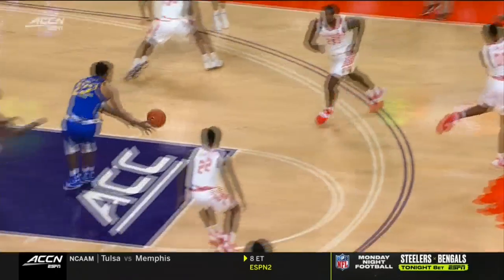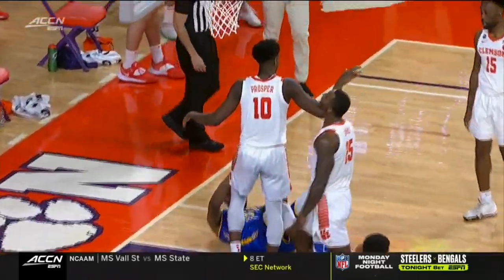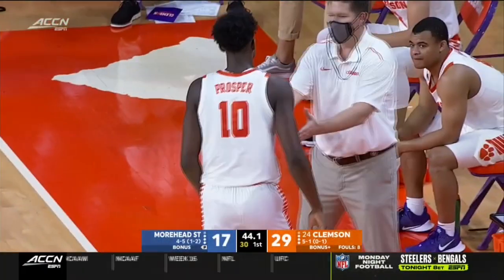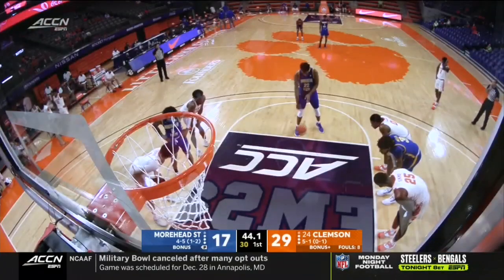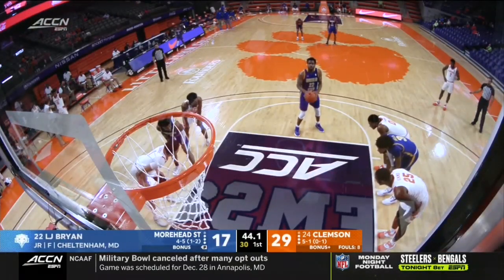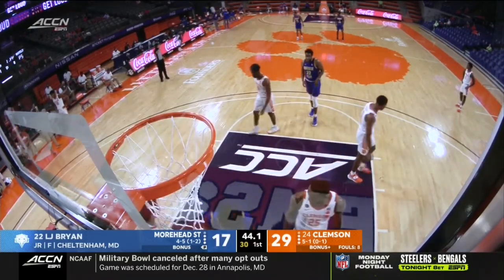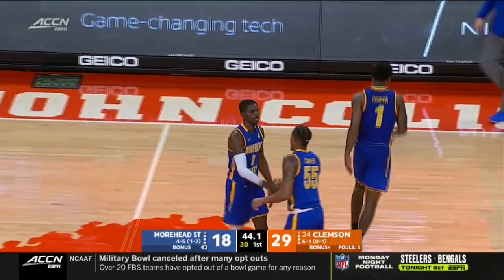Watch the defense by Clemson. Prosper comes over to help Simms just a second late, the freshman out of Canada. I think this guy's going to be terrific in time. Super athletic, long, with very good ball skills. 1-1 for L.J. Bryan. They call him Omax, Olivier Maxence Prosper.